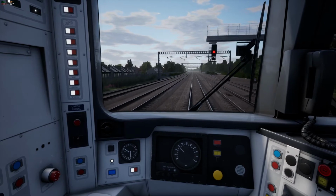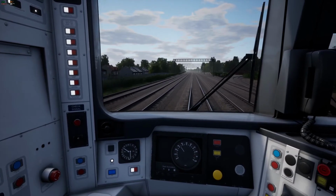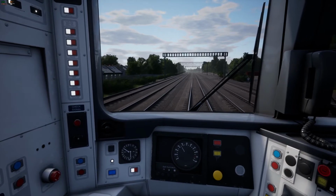Departing from West Drayton, we have around 6 miles to our next station, Slough. Our current permitted speed is 90 miles per hour.